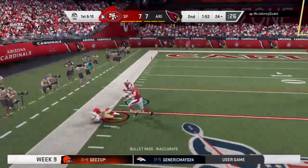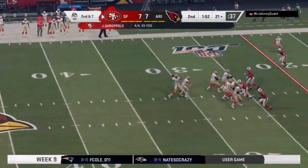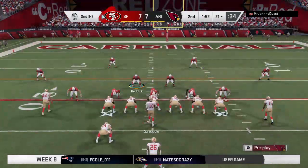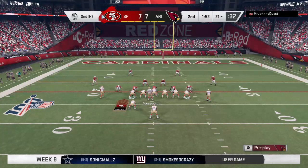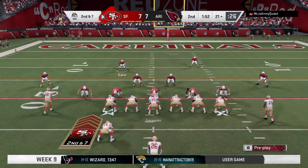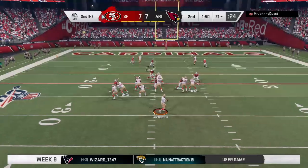Pettis hauling this in from Garoppolo. And he'll be out of bounds as he gets this down to about the 21 or 22. The completion good for 3, and it's 2nd down. That first down completion only netted him 3. 2nd and 7. 43. Check, 43. To throw, it's Garoppolo.